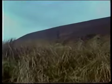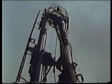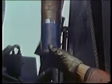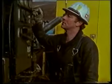The question is how much heat? To determine heat production, we need core samples, and to find the value of heat flow, we need to determine two quantities, thermal conductivity and the temperature gradient in a borehole.